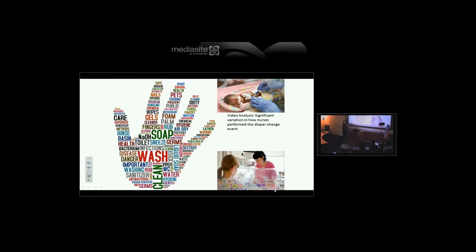Sometimes they would take their hands out multiple times. Sometimes they would finish the diaper changing, take their gloves off, do their hand hygiene, and return to feeding or other care activities. Sometimes they would stop midway through the diaper change and maybe put a pacifier in the mouth or do other activities. So it was a very interesting picture and an eye-opening window into the things that happen during a very routine event. So what does this tell us?